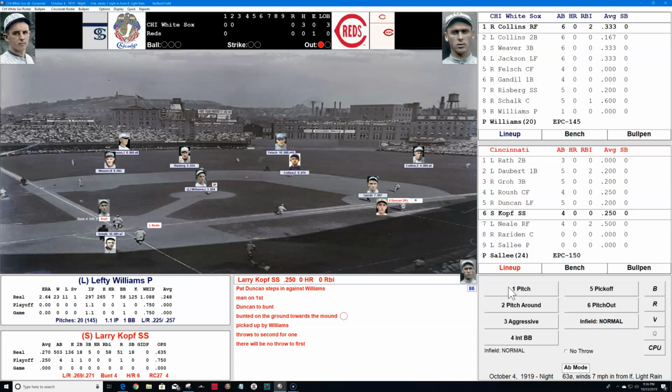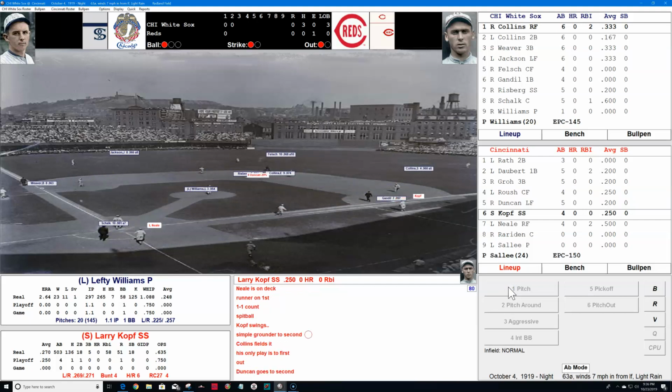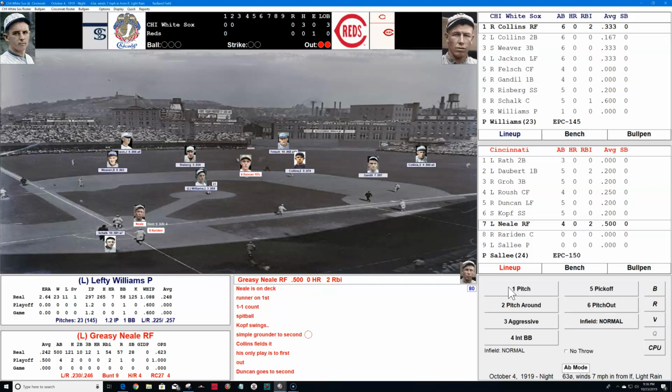1 out. The batter now is Larry Koff. He's 1 for 4, and he's got a double so far in this series. Duncan on at first. Here's the pitch to Koff. Simple grounder to second. Collins fields it. His only play is to first. They'll get the out. Duncan will hold at second base, and now 2 outs. And now here is Greasy Neal.